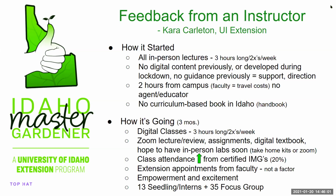My location is 2 hours from campus, so faculty usually charges us fees to travel. And I personally do not have what many states call an agent or an educator in my area. So I'm trying to work part-time, be an educator, manage plant clinic, manage my master gardeners, and teach these courses for the public and teach courses for master gardeners. And in Idaho, we have a handbook that is about a 3-inch thick handbook, basically. It's not really curriculum based, and I find that a bit of a challenge to teach from.